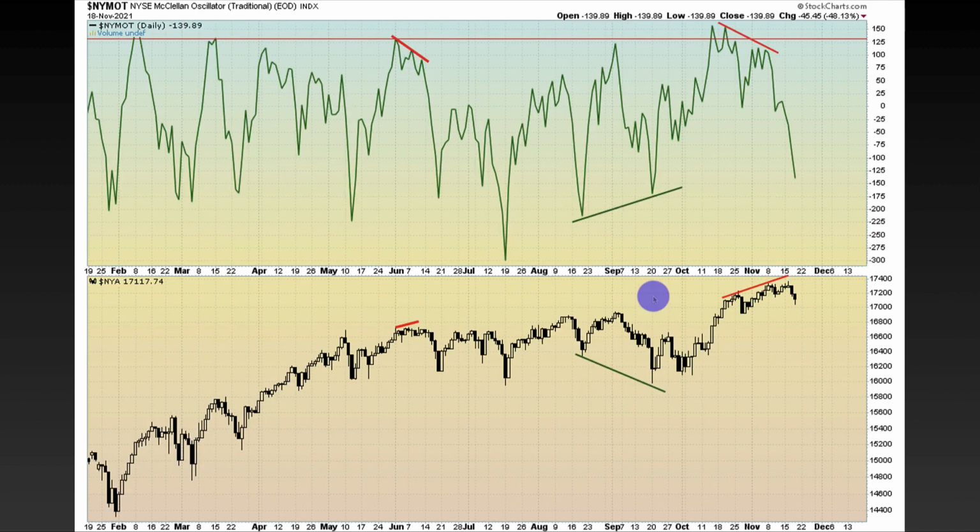Here's the NYSE McClellan oscillator. We've been talking about this negative divergence up here. This one sold off. Now we're getting some weakness in the New York Stock Exchange. Slightly, right? This thing has been really falling down pretty significantly. So is there more room to fall? I guess we'll find out here soon.